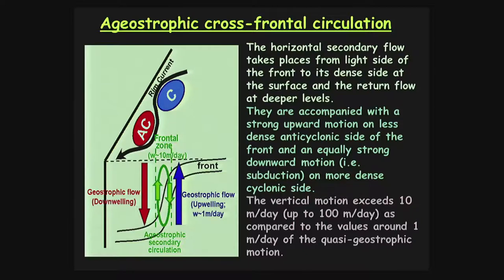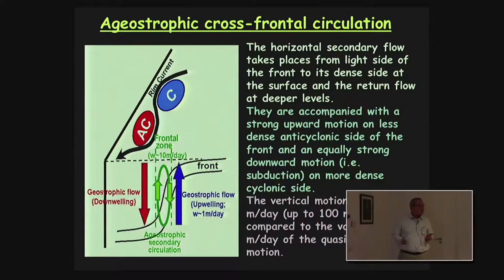The importance of this small scale secondary circulation is the strength of vertical motion. Here you get vertical motion of 10 meters per day, even in the open ocean fronts 100 meters per day, a huge amount of vertical motion. So this process is at least 10 times more efficient than quasi-geostrophic dynamics.